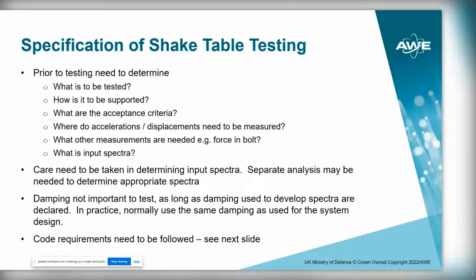What are you going to say is an acceptable test? What sort of levels of instrumentation do you need? Where do you want to know your accelerations and displacements? And what other measurements are needed? The output from some of those we just heard about in Adam's talk, but I'll talk about some other examples. And the final bit you need to think about is, what is the input spectrum you're going to use? If the piece of equipment is on secondary or tertiary steelwork, you may need to do separate analyses to determine what the appropriate spectra is.